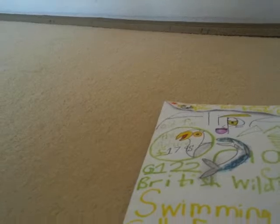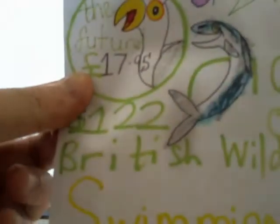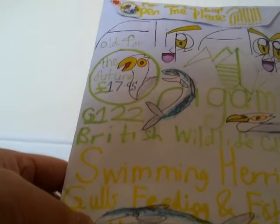And we're going to take a look at this one here. These are swimming herring gulls, feeding and fishing in an underwater 12 pack. Once again, it's a generation 122 product, as you can tell by the generation itself. 122, £17.95 is the price. If I show you closely, there you go, on the back here it's got some more artwork. And what's very interesting is we've got a picture of a herring gull swimming. It's not a flapping birds product because there are no instructions on how to flap the birds, because the models are in fact just models of seagulls swimming.